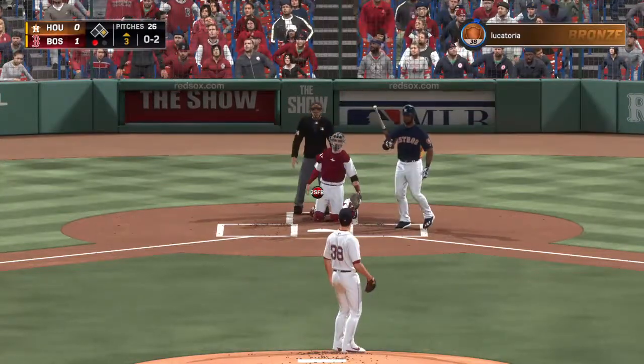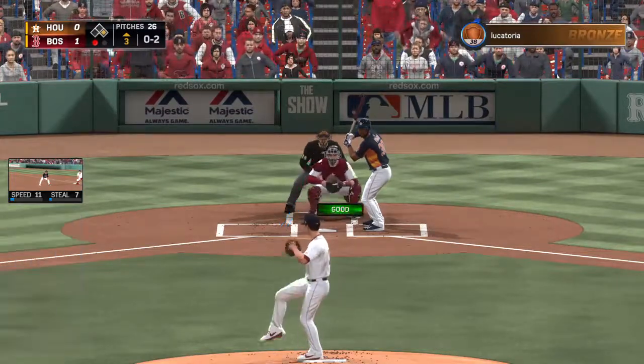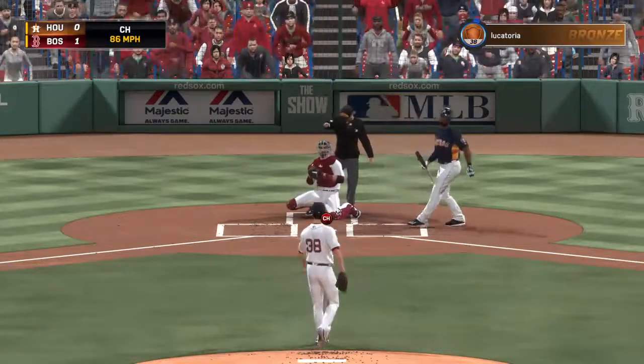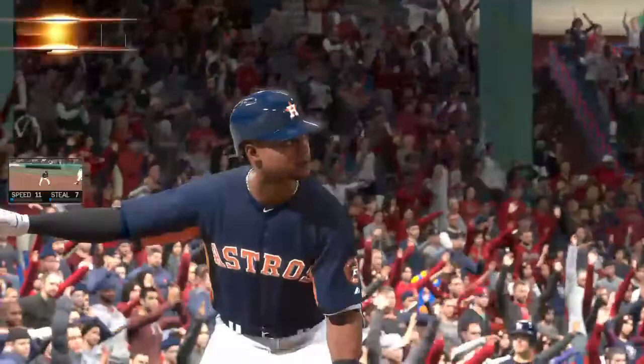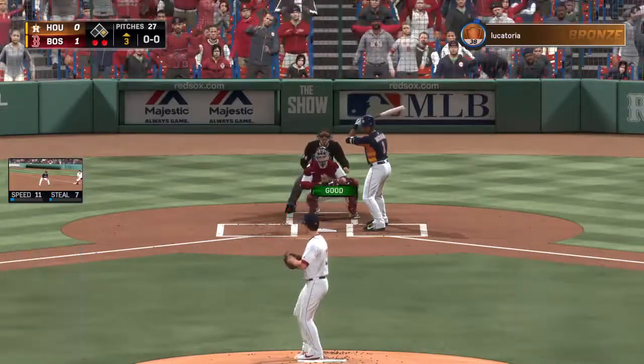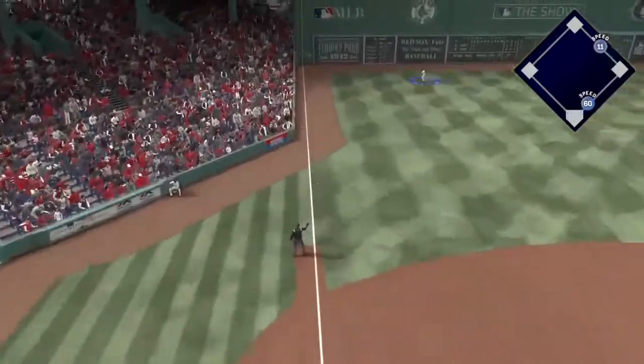And this ball's heading for the seats down the right side as the count will move to 0-2 now. Oh, man, I think he thought he was going to get another breaking ball right there. He's a little bit late on that fastball. That's a nice pitch, though, following that breaking pitch to keep him off balance with the heater. So he gets him swinging on a pitcher's pitch. Tommy Pham goes down for out number 2 in the top half.